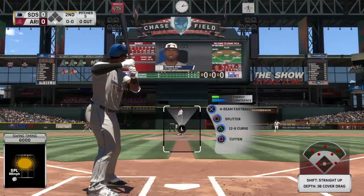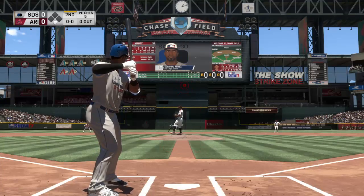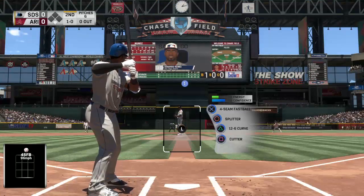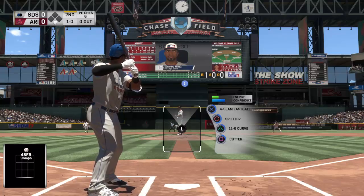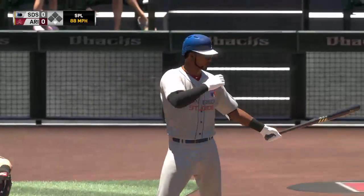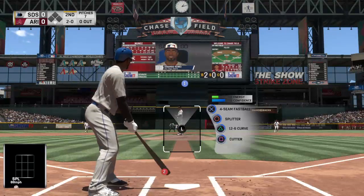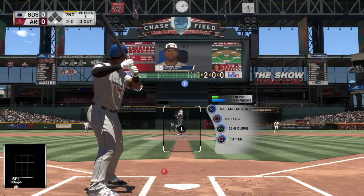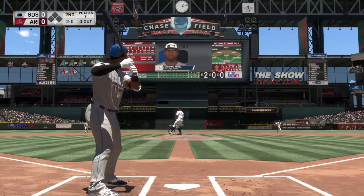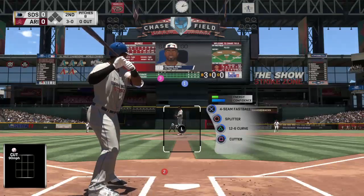Digging in, Eduardo Nunez. He'll lead it off here against Taijuan Walker. Too high that time with the inning's first pitch. That's ball 1. Here's the pitch. And a splitter here, but he had a bit too much on it as this bounces up to the plate. From the windup, the 2-0 pitch. 3-0 now. On deck, there you see Troy Tulowitzki.